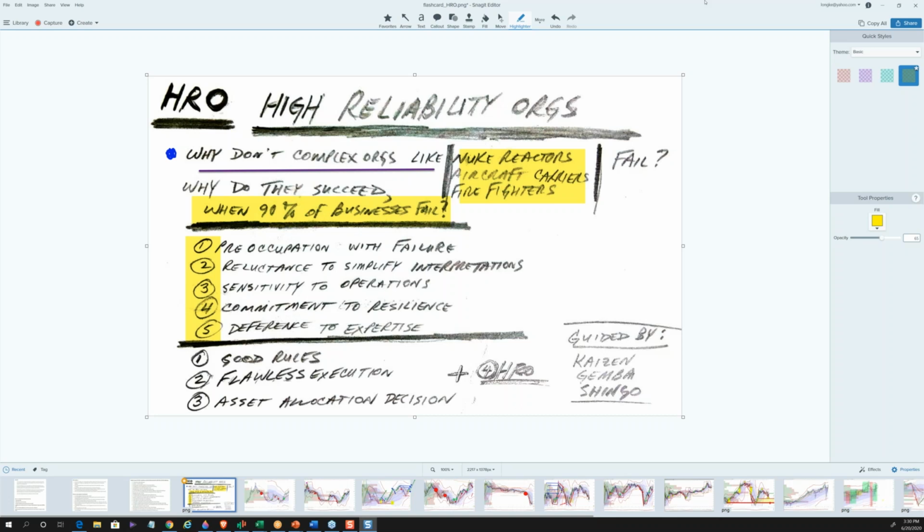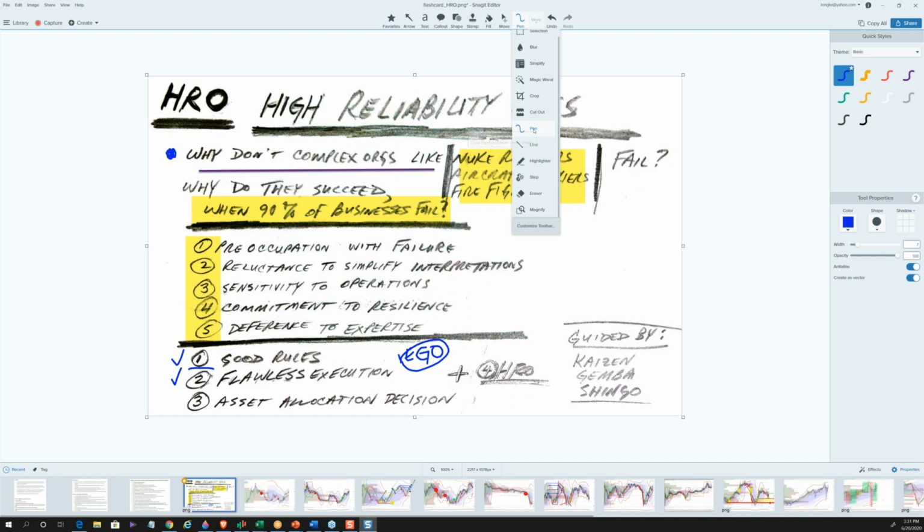Well, what all of these things lead us to is this notion that, number one, you've got to have good rules. You have to have good rules, and then you have to strive for flawless execution of those rules. Those two things are separate. And the secret to that is to get your ego out of it. This has got to be an ego-free zone. Just don't care about being wrong. I expect to be wrong.